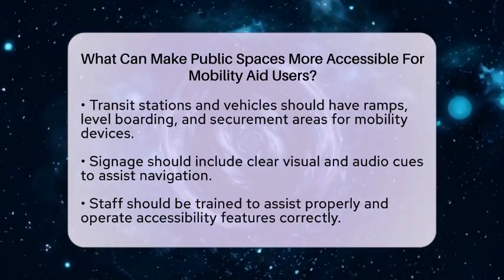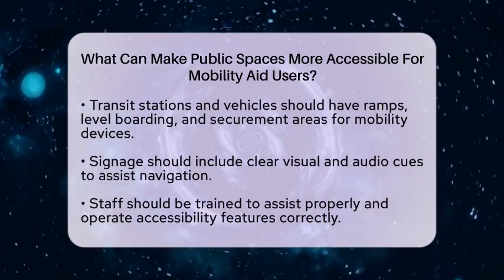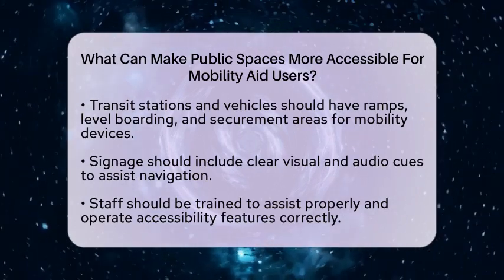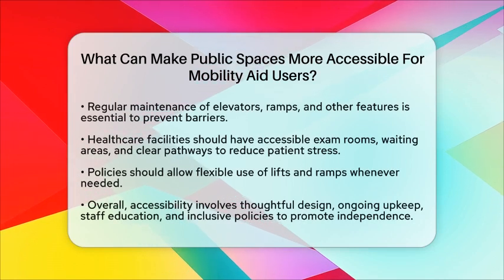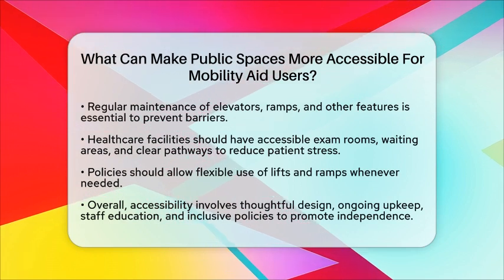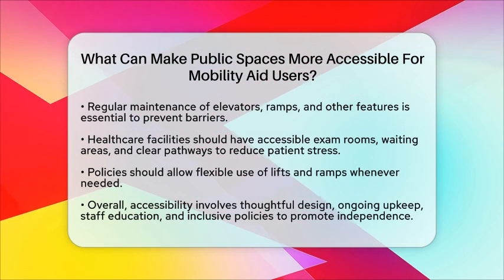Staff training is another key part of accessibility. Employees should know how to assist respectfully and operate accessibility features properly. Policies must be flexible enough to allow use of lifts or ramps whenever needed, regardless of whether someone is in a wheelchair. Regular maintenance of accessibility features is essential. Broken elevators or blocked ramps can create serious barriers.